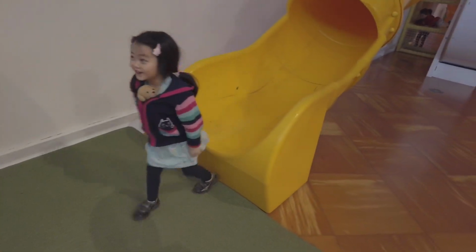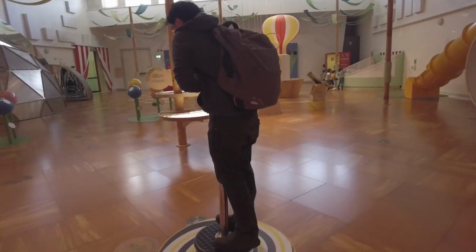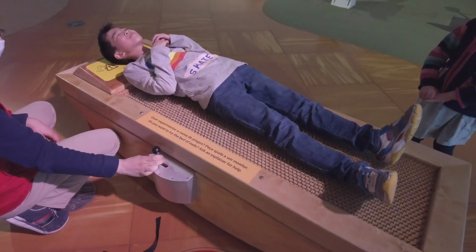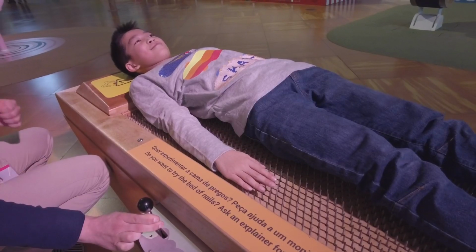So you'll find this room on the first floor and it's full of all these different play areas and slides and all the different exhibits that you can play with, as well as different science experiments that you can have a go with too. So here, for example, you can see Benjamin demonstrating what it's like to be lying on a full bed of nails. He said that it didn't actually feel of anything.